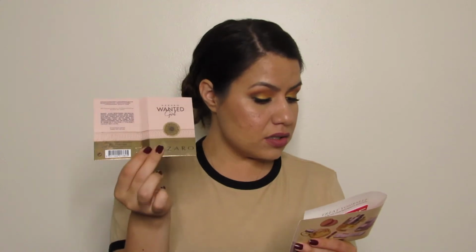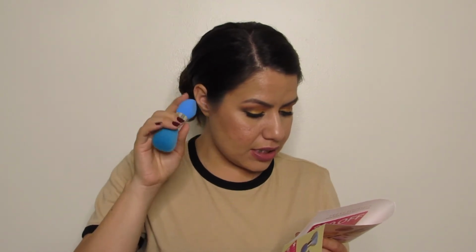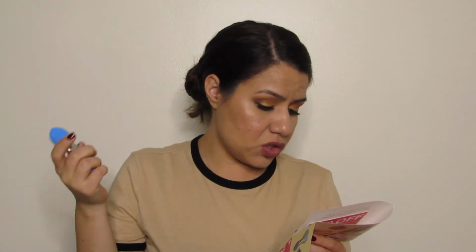And then if you were to go buy a full size of the Azzaro Wanted Girl, a 2.7 ounce bottle will cost you $105. And if you wanted to buy the scent for men, a 3.4 ounce bottle will cost you $89. I don't understand why things for men are always cheaper than women. Just saying. Then this one here, it just says created for Macys 2-in-1 blender and brush.